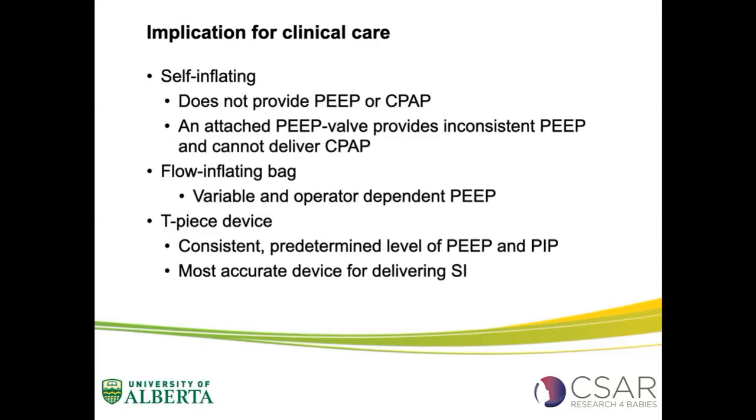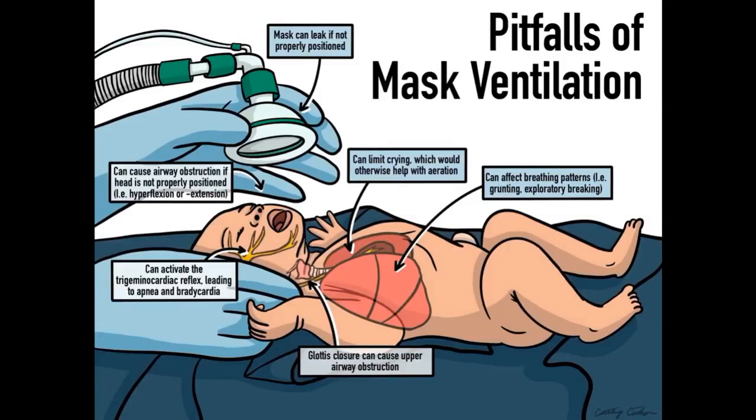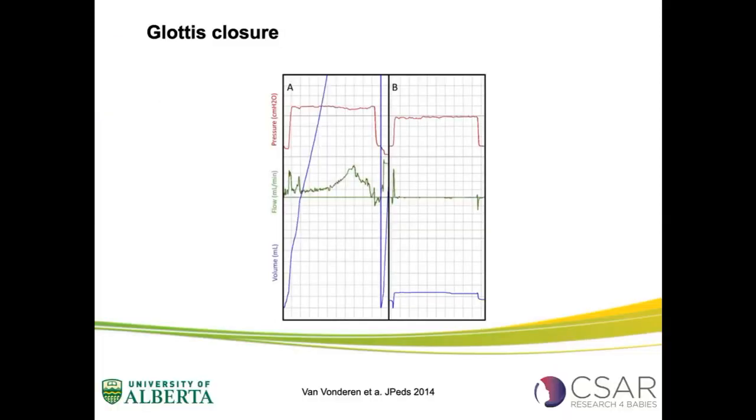And always remember, a self-inflating bag does not provide PEEP, and with a flow-inflating bag, it might be operator dependent. Now, one of the major steps in respiratory support is mask ventilation, and there are many pitfalls. I previously mentioned glottis closure, and this was shown a few years ago, that if you provide sustained inflation, you might have issues with glottis closure.